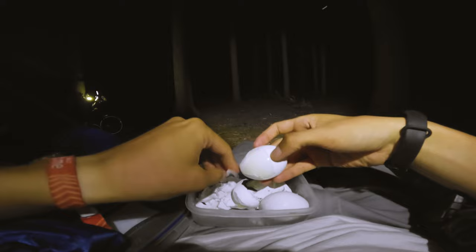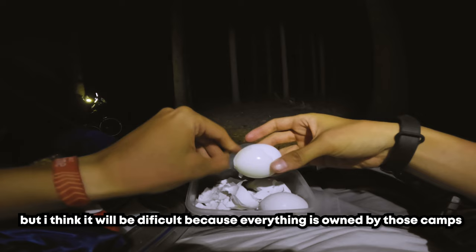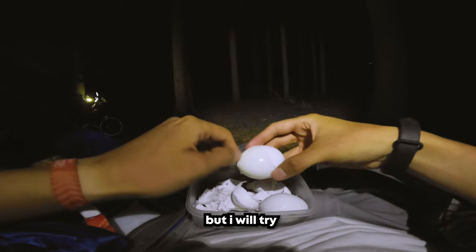So the plan for tomorrow will be to get up early, pack everything up, and then try to find a way to a shore. But I think it will be difficult because everything is owned by those camps. But I will try. I will try. I will take my bike and circle around Mácháč Lake.